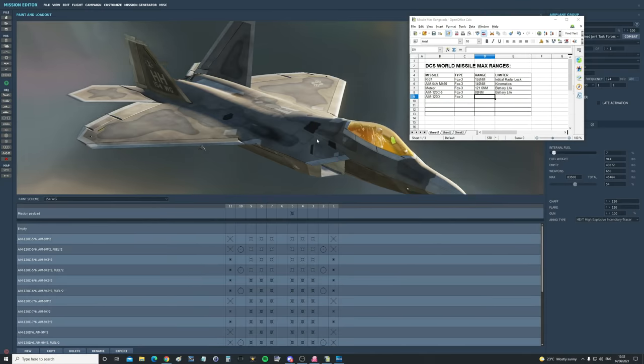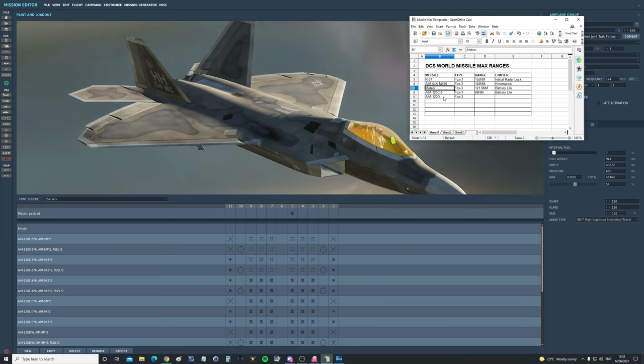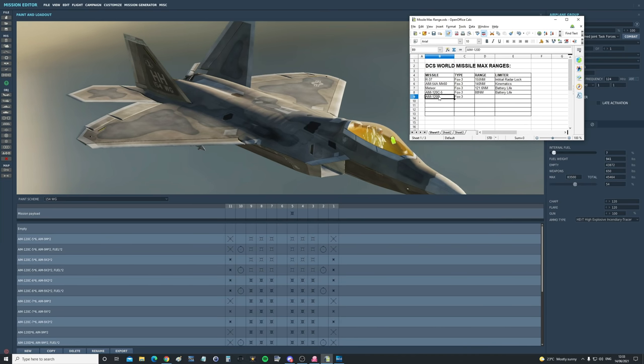Hello everyone, I hope you're all doing very well. Today we're carrying on with our series of testing the maximum practical kinematic range of the air-to-air missiles in DCS World. So far we've done the R-37, the AIM-54, the AIM-120 Mark 60, the Meteor from the Gripen, and the AIM-120C5. We do actually have access to the C6 and the C7 on some planes, but they just don't work properly. The coding doesn't work, so we've just given up with them. And today we're doing the AIM-120D.